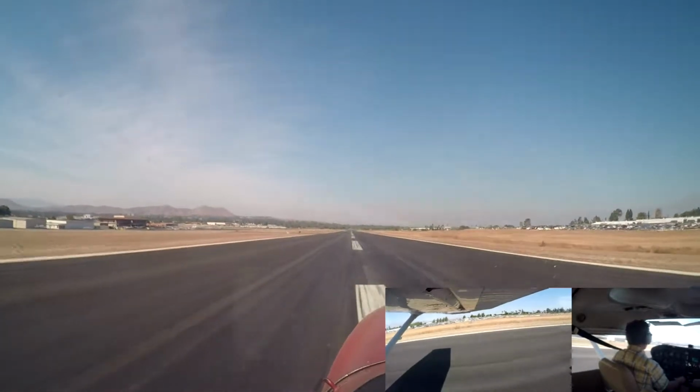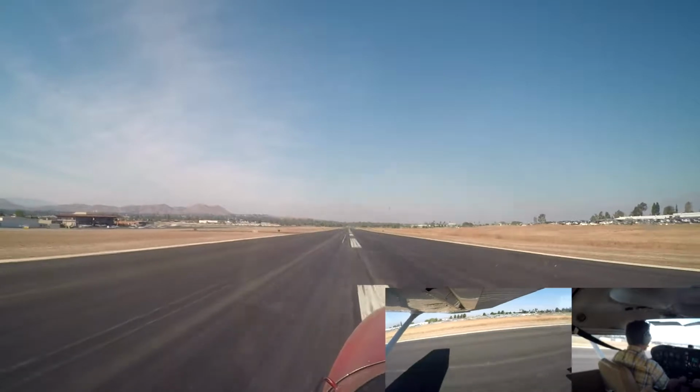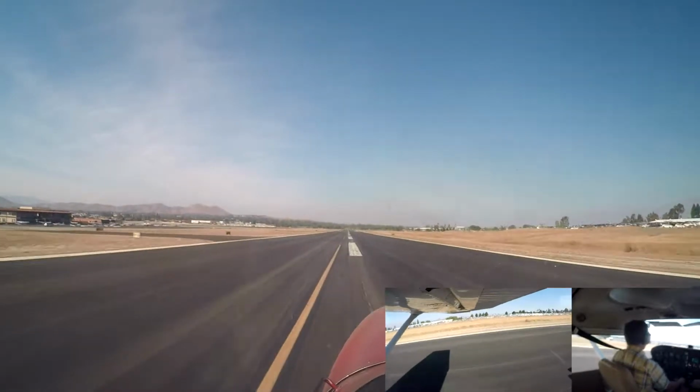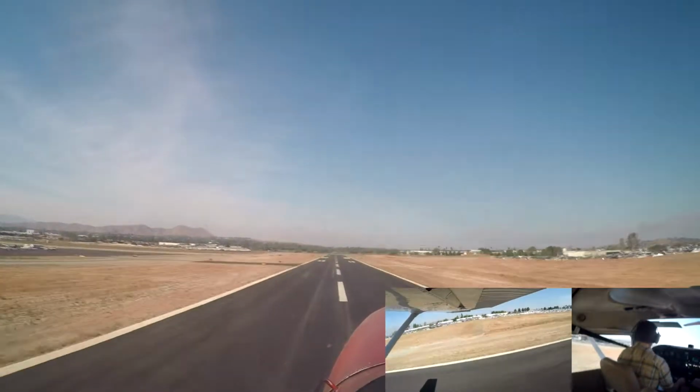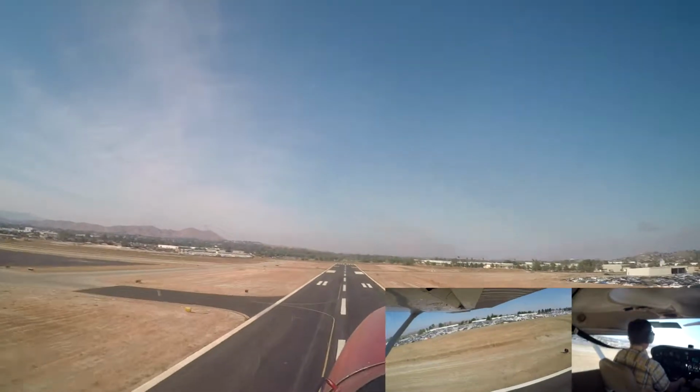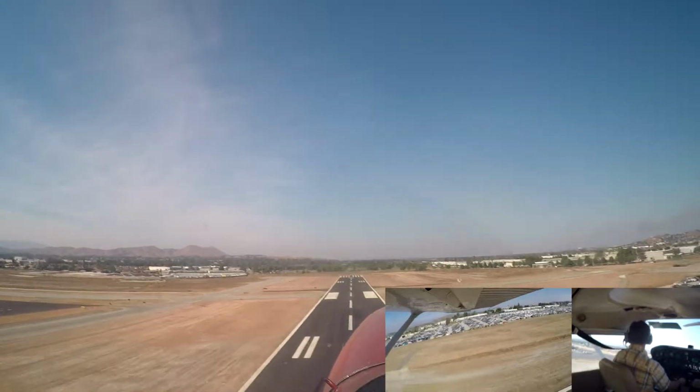Okay, flaps are up, here we go. And just to confirm, Riverside Tower, 37 Mike is number 2 for runway 27. That is correct, you're following the Cessna off your right. Roger, 37 Mike, clear to land, number 2.